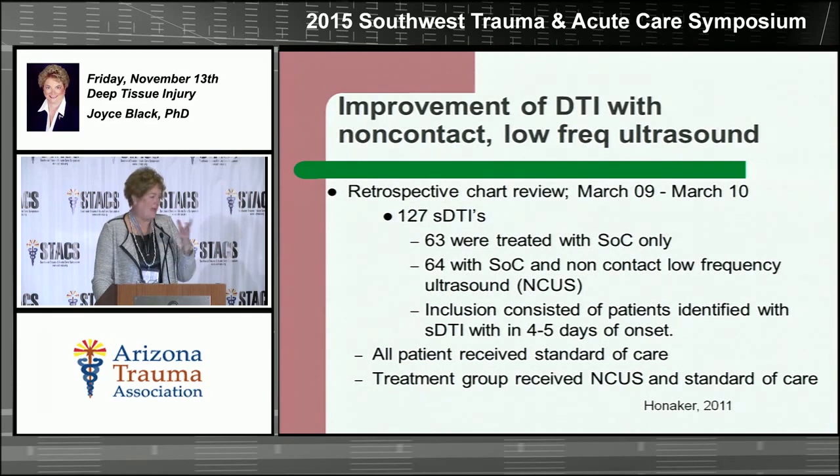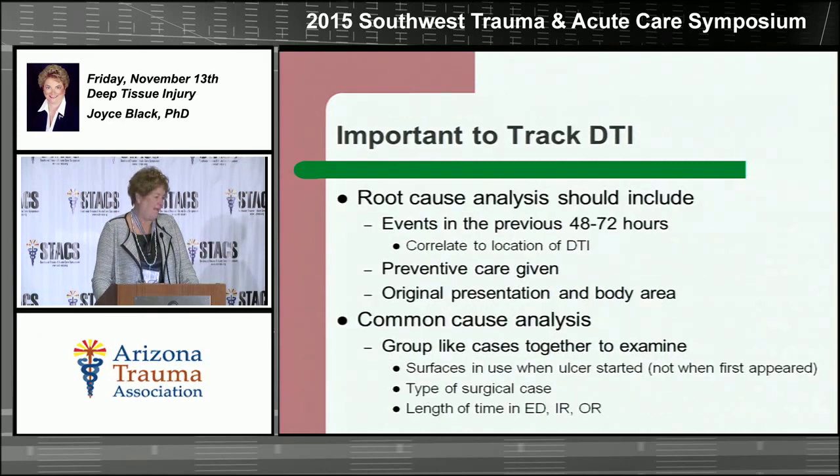Here's that study of low-frequency ultrasound. It's a cohort study. A group of comparable size was studied with standard of care, and then a group with non-contact ultrasound. And they had pretty reasonable outcomes with the non-contact ultrasound. It's important to track DTI in your hospitals, and important to get that root cause analysis done because it makes it possible to make the claim that this pressure ulcer was actually percolating at the time the patient came in.